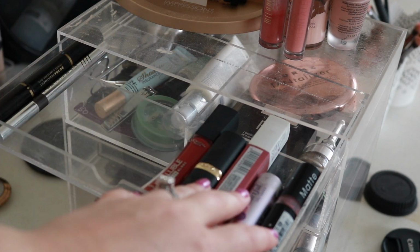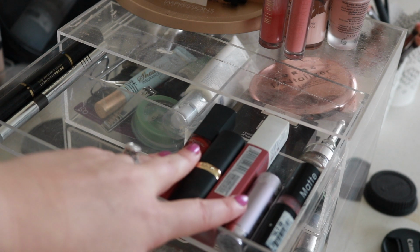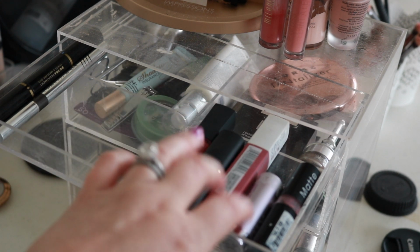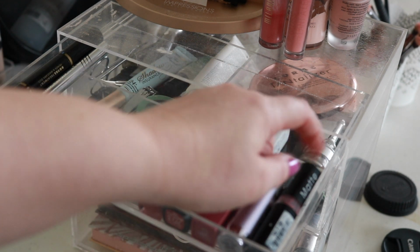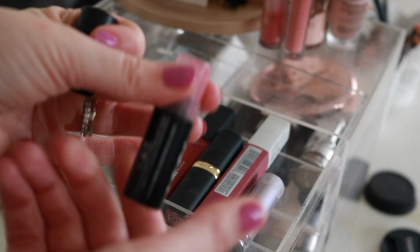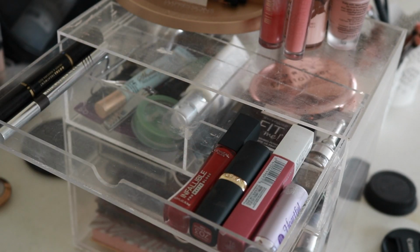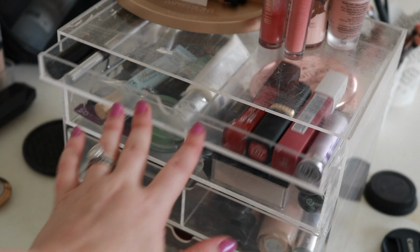As far as all of these lip products, these four are in project pan, so these will be staying. I definitely need to get more work in on these two right here. As far as this NYX matte lipstick, I was really hoping I would finish it by now, but I am gonna go ahead and remove it for now. And I'm gonna cycle it back in probably in March, but I'm gonna take a break on that because I honestly didn't reach for it that much. So that's everything out of there.